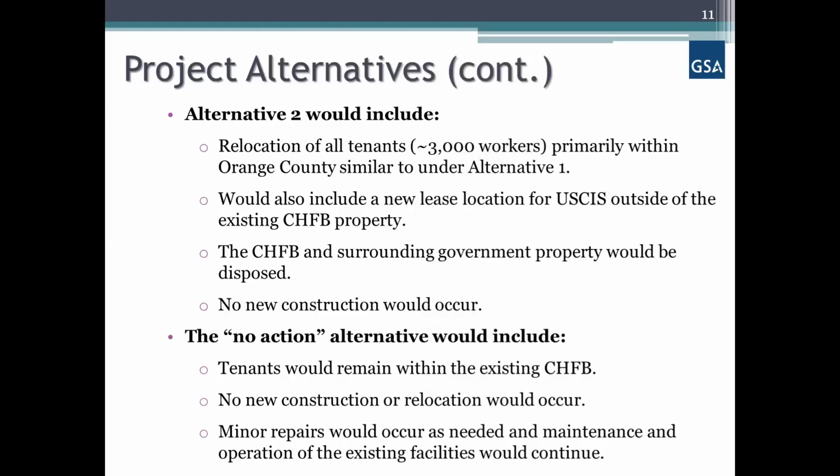Alternative 2 would include relocation of all federal tenants, about 3,000 workers, still primarily within Orange County, which is similar to Alternative 1. We would include a new lease location for USCIS outside of the Chet Holifield Federal Building, and the entire Chet Holifield Federal Building and surrounding property would be disposed of. This obviously means no new construction would occur. This is really disposal of the entire parcel and building.